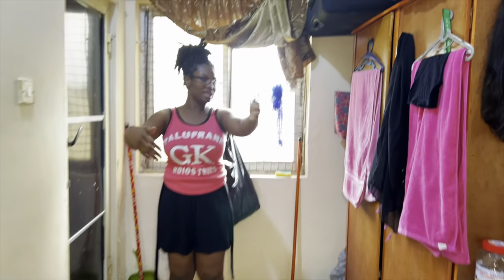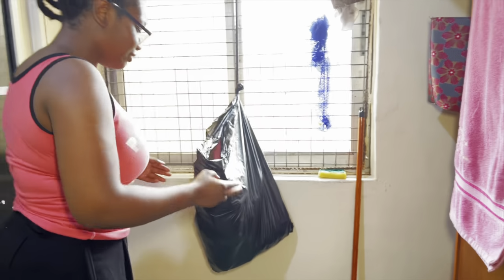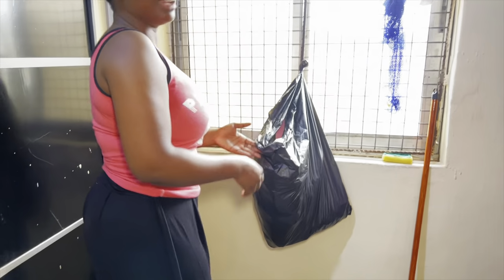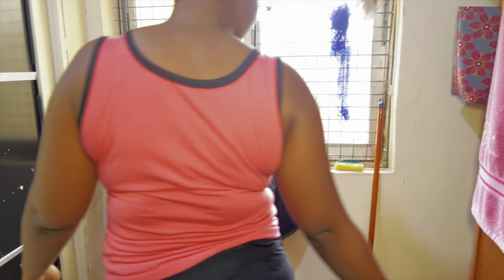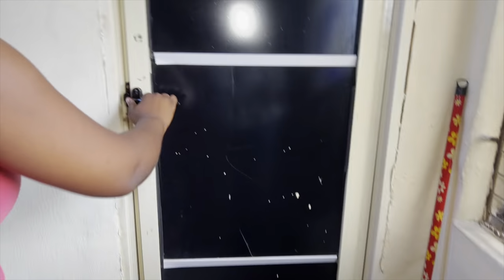This is my roommate's corner. Nothing to see there. I don't know why they decided to hang this. They didn't give us a dustbin. We don't have a dustbin. This is Babcock. So this is just it. Basically, the view is nothing much to see. Wake up and see this sad place. You can't even see safe. Sad life.